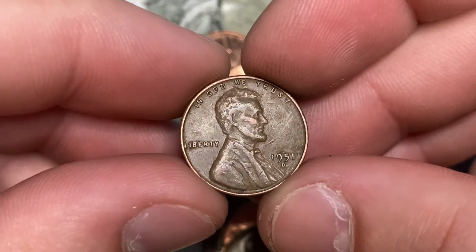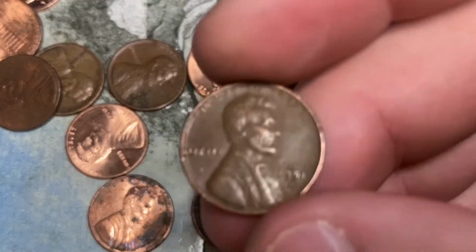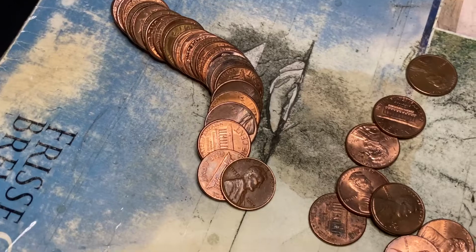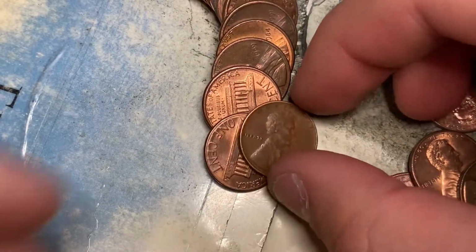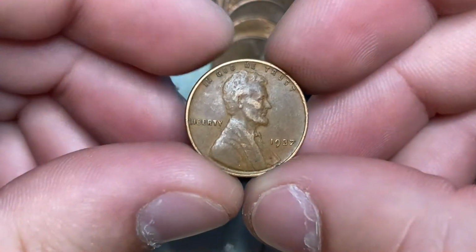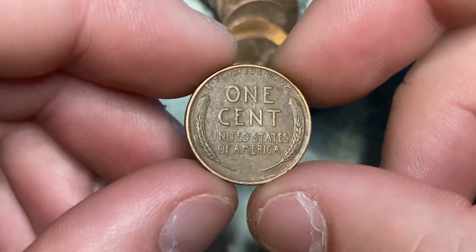Roll 8 of the second box, and we've got our first wheat cent, a 51 Denver right here. Got this one in the book already, so we'll keep going. Roll number 12, guys, and this penny just popped out. It's only our second wheat cent of the box, but it's a 1937 Philadelphia. That's a new one for the album. We didn't have this date yet.